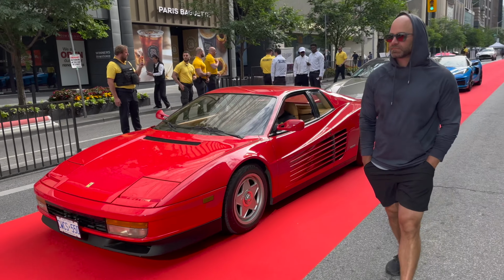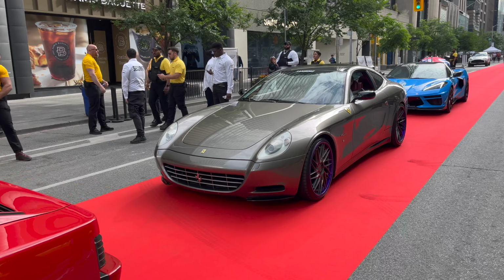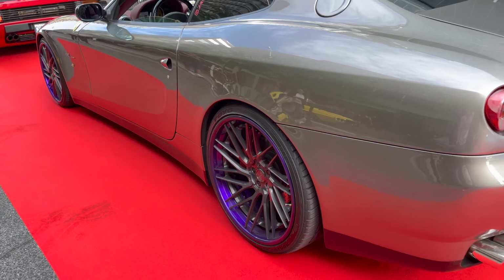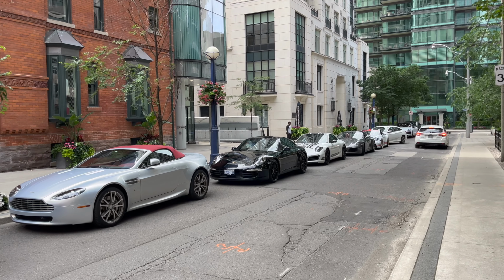Got the Testarossa here. You've got a 612. Look at the wheels on this thing too. Purple rims. Oh my goodness. Look at the wheels on the 612. That looks crazy. And honestly, just a nice big old GT V12 Ferrari. So we have some 911s on this side. So there's an interesting looking GT3 back there.